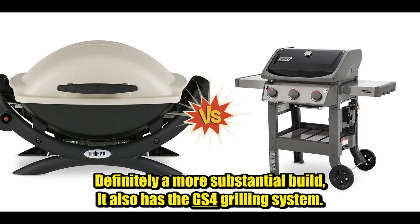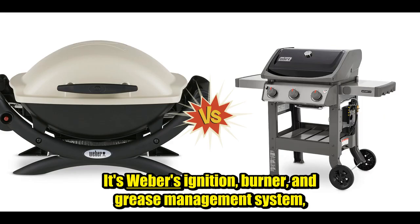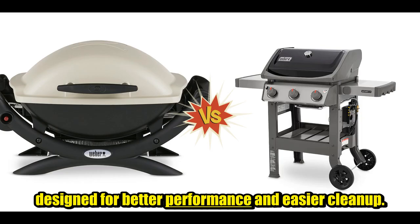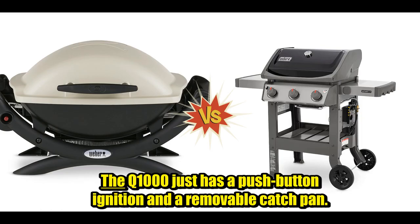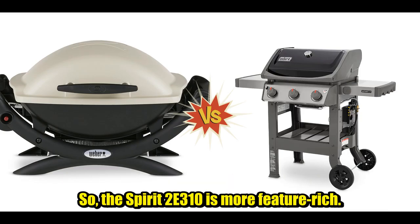It also has the GS4 grilling system. What's that? It's Weber's ignition, burner, and grease management system, designed for better performance and easier cleanup. The Q1000 just has a push-button ignition and a removable catch pan. Okay, so the Spirit 2E310 is more feature-rich.